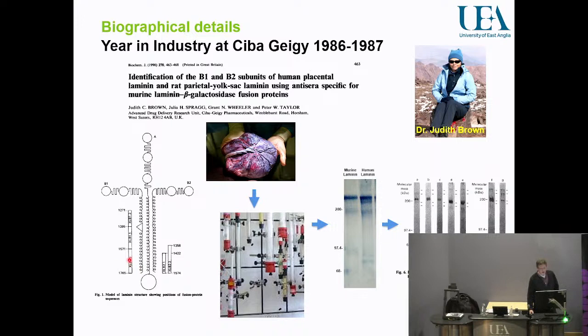So what I ended up doing was every 2 weeks I'd go to the local hospital on the day that they induced births, and I would pick up a human placenta. I would then spend the next 2 or 3 days in a cold room back at the Ciba-Geigy labs, mashing up the human placenta and running it over many different columns to get a pure sample of human laminin.